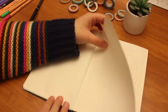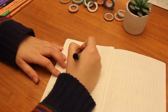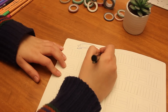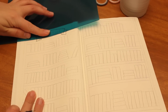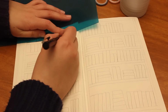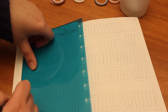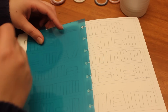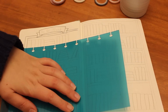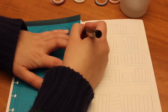So next, I've got a few blank pages for extra things, and then the big thing is my to be read shelf. This is a popular spread for TBRs, and this is basically just a way for me to keep track of how many of the books that I actually own that I've read. So I just drew these bookshelf pictures, I guess, and then filled them out with different designs of books.